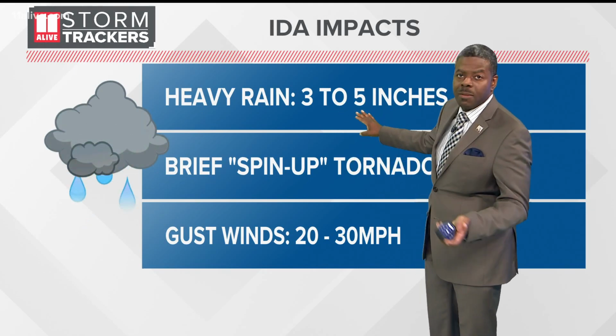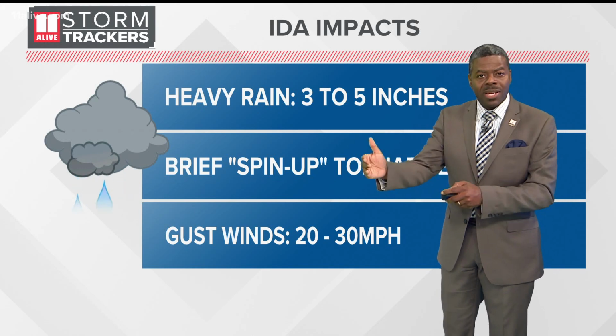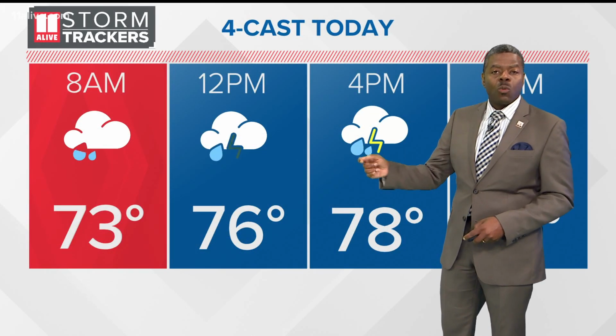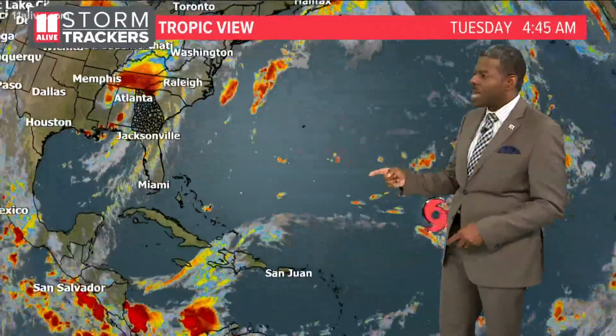So the heavy rain and impact, 3 to 5 inches of rainfall, brief spin up tornadoes possible later on this morning and into the afternoon, and those gusty winds as well, 20 to 30 miles per hour. Temperature-wise, we're starting off in the 70s. I think we'll stay there through the afternoon with 78 degrees for our forecast high temperature.